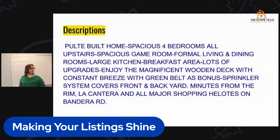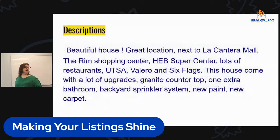Let's continue on. "Beautiful house, great location next to La Cantera Mall, the Rim Shopping Center, H-E-B Supercenter, lots of restaurants, UTSA, Valero, and Six Flags. This house comes with a lot of upgrades: granite countertop, 1 extra bathroom, backyard sprinkler system, new paint, new carpet." So, still a lot of information. I know more about where this house is located than anything about the house.